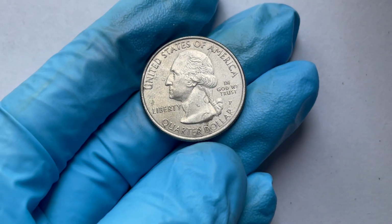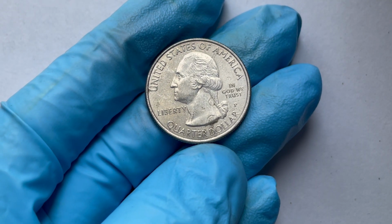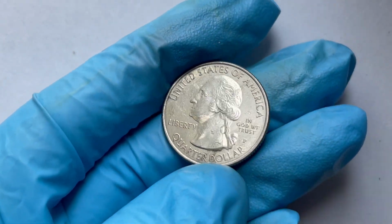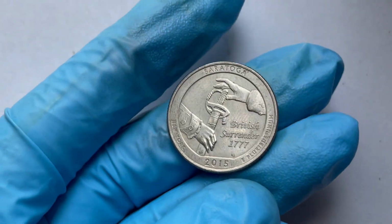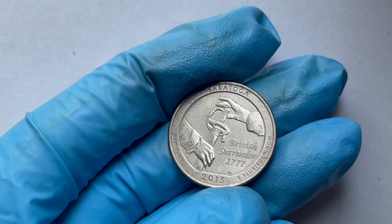Have you ever emptied your pocket change and thought, meh, just a bunch of quarters? Well, you might want to think again because one of those humble coins could be worth, drumroll please, a jaw-dropping $5 million. Yes, you heard that right. $5 million for a 2015 P Ellis Island Washington quarter. Sounds like a dream, right?